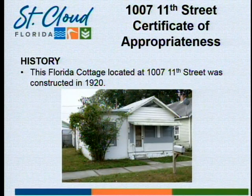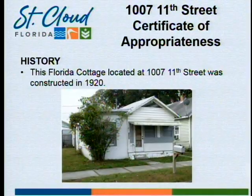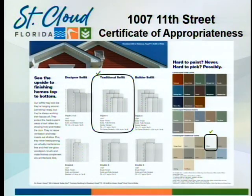Here is a photograph showing the existing conditions of the Florida cottage that was constructed in 1915. I just want to point out the slide says 1920, but that was an error. The horizontal vinyl siding will be the color located in the bottom left-hand corner. It's called Harvard Slate. They plan to use traditional white soffit.